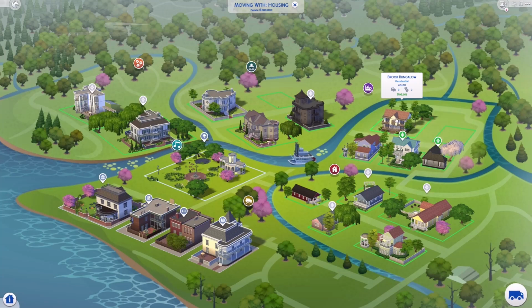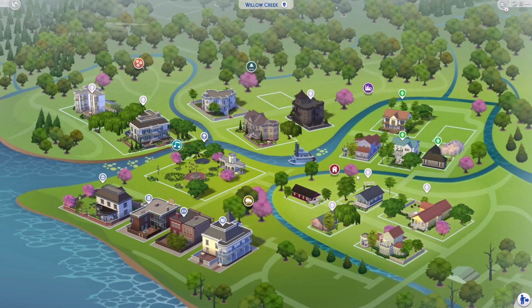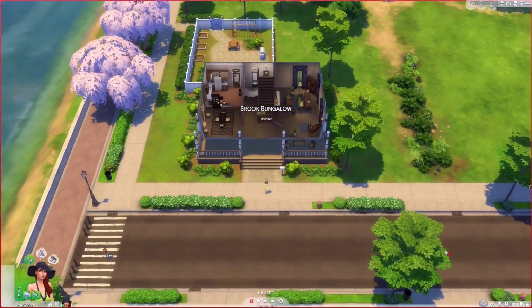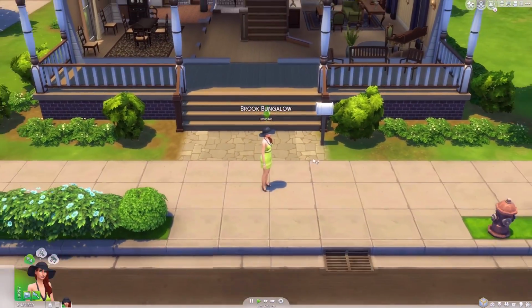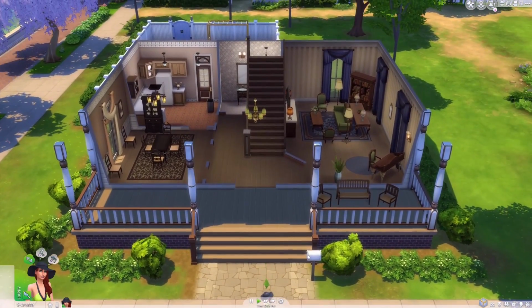Is this free? Nobody's living there. Okay, I can just buy it then. I'll buy it furnished because I want to see what they've got going. I so would like to have vines. I miss that. I really do. Well, actually, this house isn't that empty.